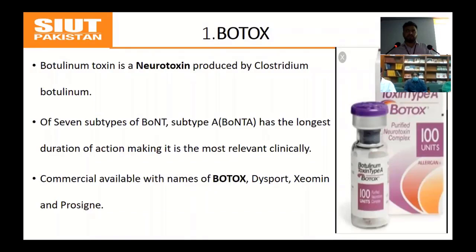First, we discuss the Botox. Botulinum toxin is a neurotoxin produced by Clostridium botulinum, a gram-positive spore-forming bacteria. Of seven subtypes of botulinum neurotoxin, subtype A has the longest duration of action, making it the most relevant clinically. Commercially available names are Botox, Dysport, Xeomin, and Prosigne.